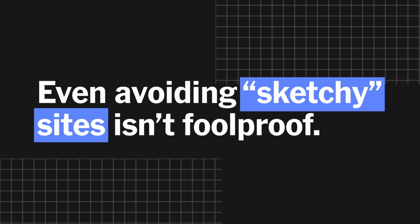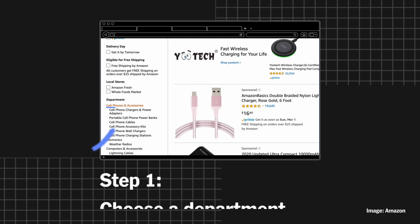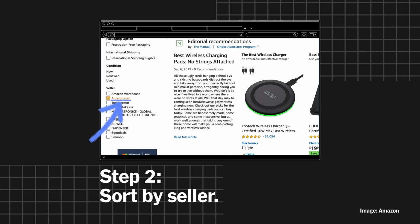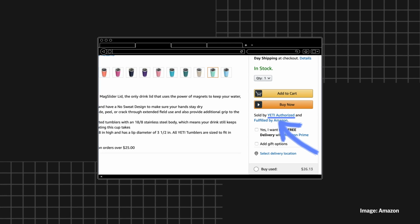I think a lot of people would be surprised that over half of the items that shipped were actually sold by third-party sellers, not Amazon. There are a lot of legitimate third-party sellers, but there are a lot of third-party sellers that you wouldn't trust. You can avoid third-party sellers altogether by limiting your search results to products sold directly from Amazon.com. But if you use this approach, remember 2 things. First, this filter might eliminate quality results. Yeti, for example, states on their FAQ that products on Amazon are sold directly by Yeti Authorized.